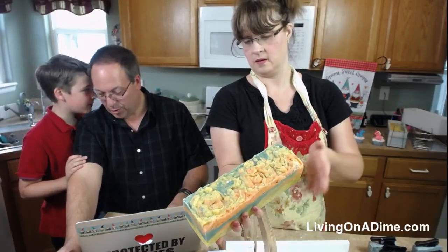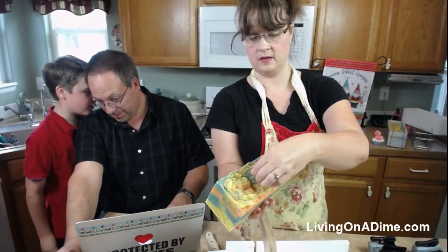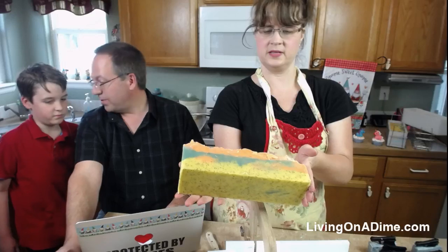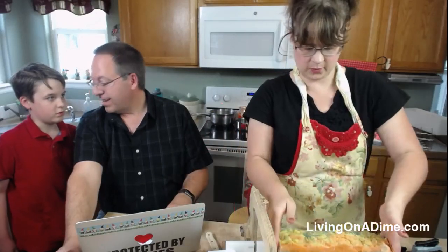Yes. Look at that. This is the citronella. Those poppy seeds. Didn't the poppy seeds turn out pretty?